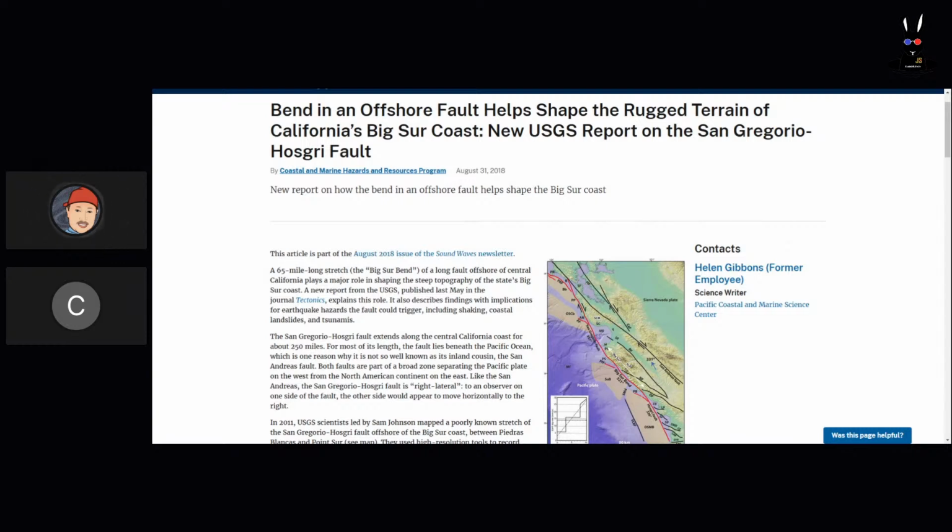Okay, so this article is part of the August 2018 issue of the Sound Waves newsletter. So this is based upon the study that came out in 2018. A 65-mile long stretch, the Big Sur Bend, of a long fault offshore of Central California plays a major role in shaping the steep topography of the state's Big Sur coast. A new report from the USGS published last May in the journal Tectonics explains this role. It also describes findings with implications for earthquake hazards the fault could trigger, including shaking, coastal landslides, and tsunamis.